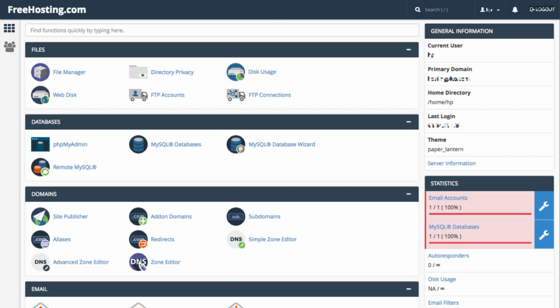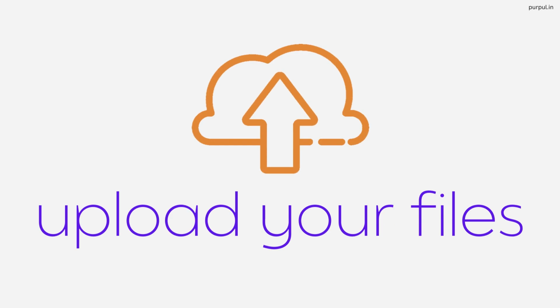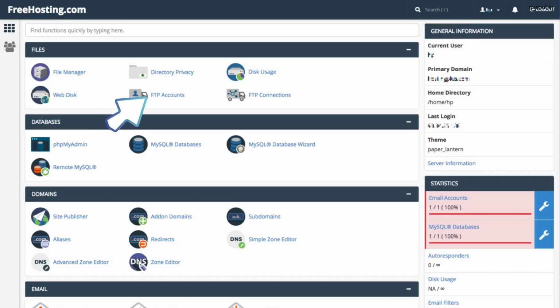Once you are logged in, you will have access to your cPanel. From here, you can upload your website files. You can either use the FTP client for this step or you can also use the file manager.